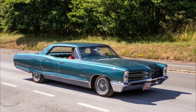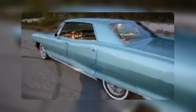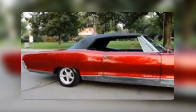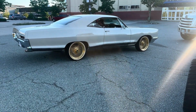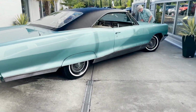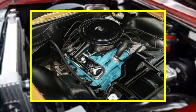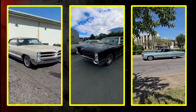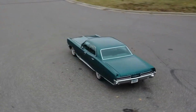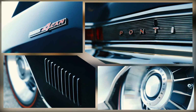With its muscular yacht-like profile, it's no wonder Vin Diesel fell in love with it. This 4th generation Bonneville is a true American beauty, rocking that Coke bottle body style that was all the rage back in the day. It's one of the longest Pontiacs ever made, stretching a massive 222.6 inches. It's like driving a luxury boat on wheels. Under the hood, it's packing serious power. A 6.9-liter V8 that cranks out 376 horsepower and 465 pound-feet of torque with a 3-speed automatic transmission, giving it that smooth, classic ride quality that takes you back in time.